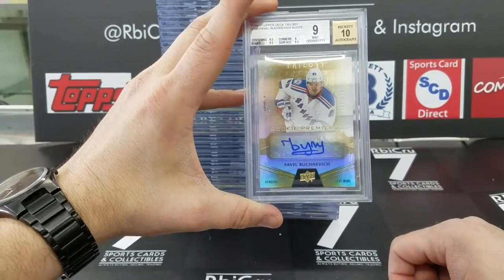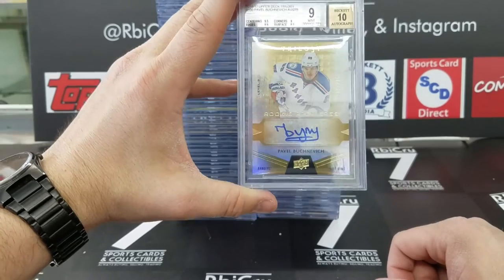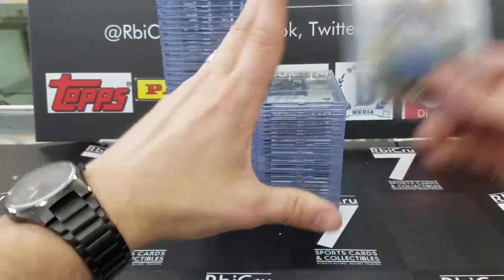I'm not even going to try hockey. It's just going to be embarrassing. I'll try it. Buchnevich? Does that sound about right? Buchnevich?